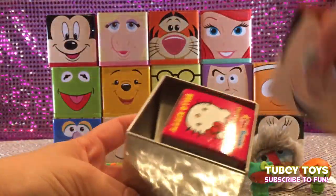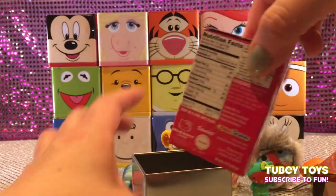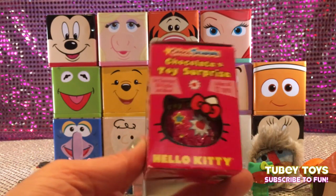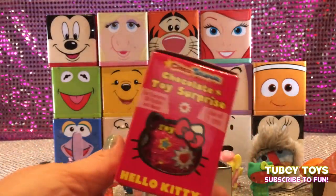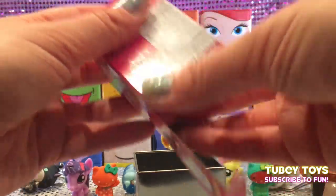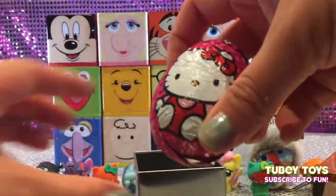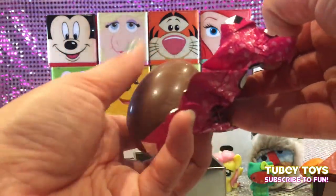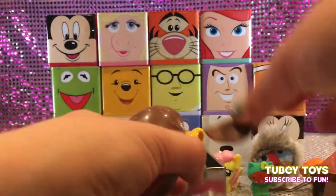We have Woody. What did we find here? A Choco Treasure chocolate egg with a toy surprise inside? And it's Hello Kitty! It's Hello Kitty Kinder Egg! Yay! It's a chocolate surprise egg. This surprise egg is so super cute! Ready? Let's open it up. Oh, here's a piece of chocolate.